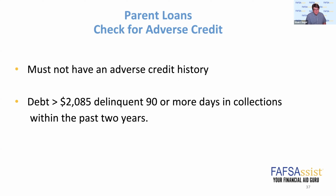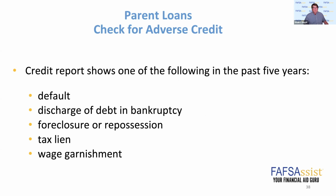All right. So you can't have any kind of adverse credit to get these loans. If you owe more than $2,085 that's in arrears for more than 90 days, or in collections in the past 2 years, it's not going to be a good thing in terms of getting these loans. In the past 5 years, you can't have any of these. You can't be in default. You can't have a debt due to a bankruptcy of any kind, a foreclosure, somebody repos your car, your TV set, whatever. Not good. Tax liens. And if your wages are currently being garnished, no, not yet.